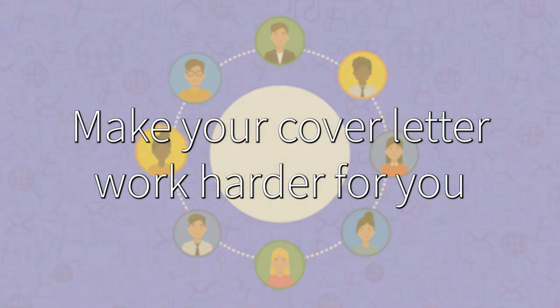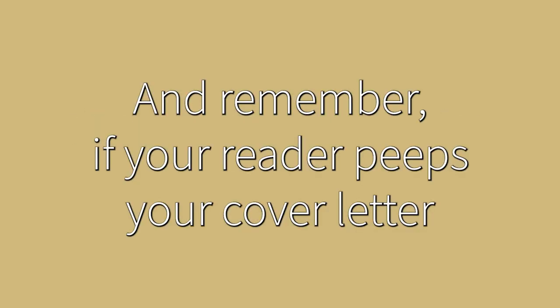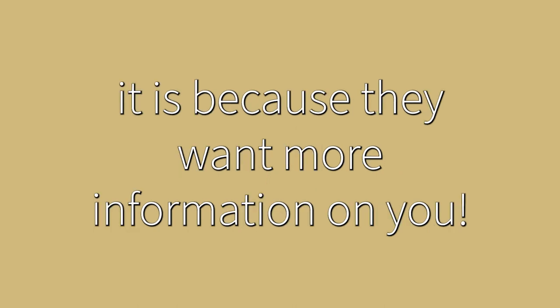Make your cover letter work harder for you by expanding on your resume. And remember, if your reader peeps your cover letter, it is because they want more information on you. Give them a specific story and show your voice as a valuable communicator for their team.